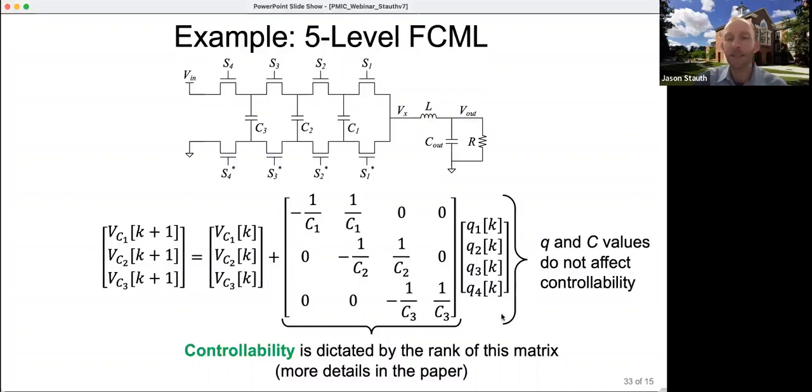And here we can see what'll turn out is that Q is just a placeholder for whatever that inductor current is. It doesn't really matter what it is, it'll be something. And then C, basically it'll turn out that Q and C don't affect what we're doing here, but whether this system is controllable is in fact dictated by the rank of this matrix. If that matrix is full rank, it will be controllable. If it's not full rank, it will not be controllable. In other words, it will be imbalanced and you cannot balance it. And that converter can have very serious problems.